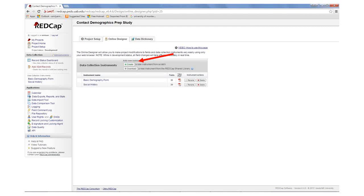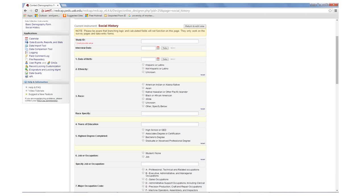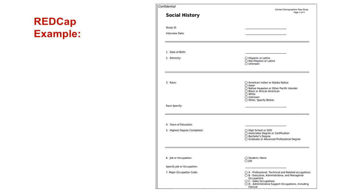And you can add more forms to your particular study. But I was looking at social history, and you can preview what it's going to look like to the person who's doing the data entry. This is the developmental look of it, but that's actually how it's going to appear when you make it live and enter. So you can add spacing into it to divide out different sections so that it flows better as you're entering. And if you do it as a PDF, this is how it's going to look.